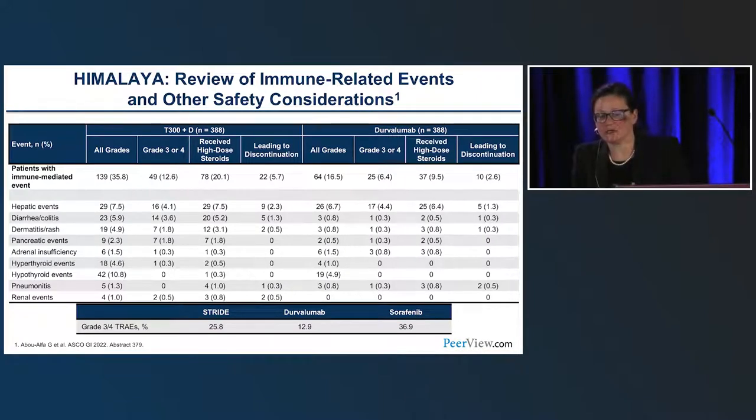And then looking at safety, so the immune-related adverse events, grade 3, 4, for the STRIDE regimen was 12.6%, with about 20% of patients requiring steroids, which is significantly lower than the data that we just heard with Ipi and Nivo in the second line, with only 5.7% of patients leading to discontinuation of the therapy. And then in the durvalumab alone arm, about half that percentage of patients required steroids and led to discontinuation. And if we look at the grade 3, 4 related adverse events, in the STRIDE regimen it was 25%, in durvalumab 12.9%, and in sorafenib 36.9%, really highlighting, I think, that there is significant toxicity with TKIs.